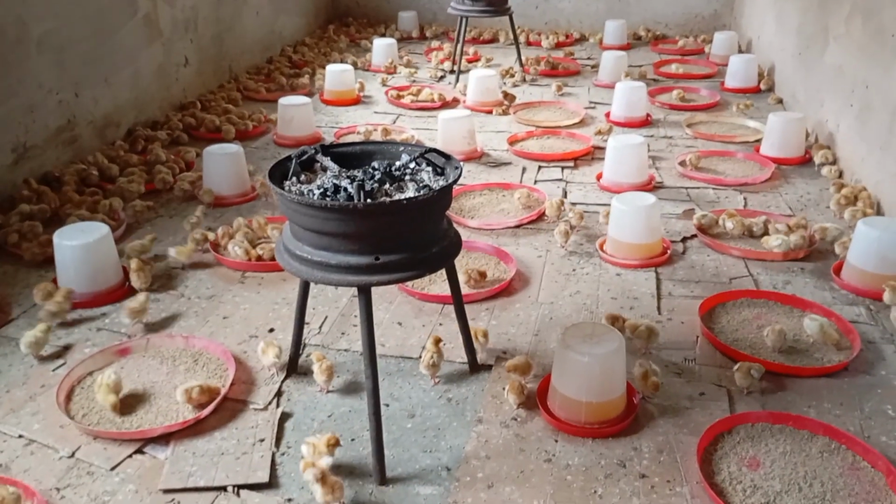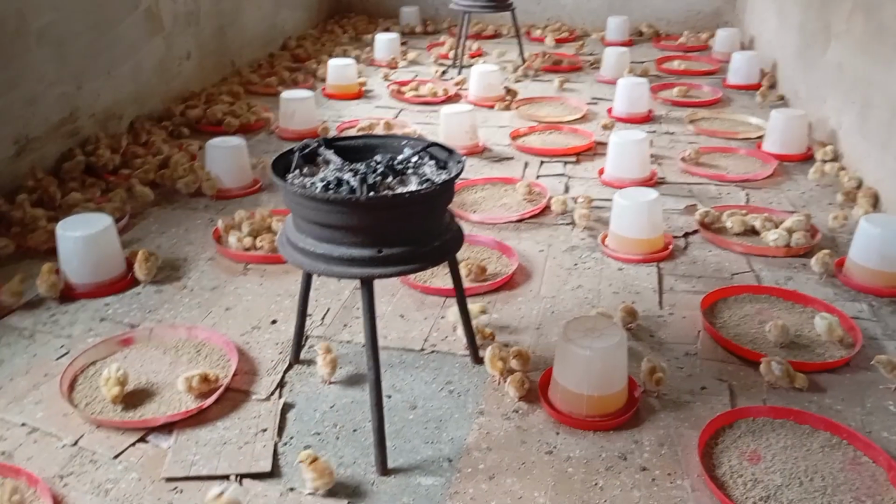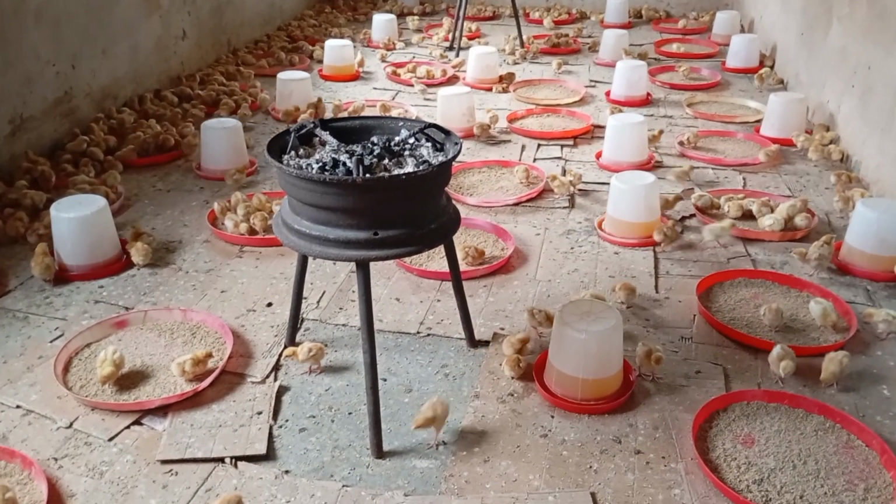So that's it. Day two, the birds are doing great. The mortality, yet, they're really doing fine.